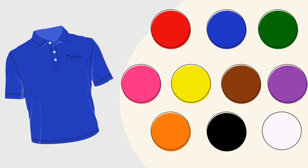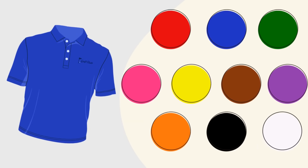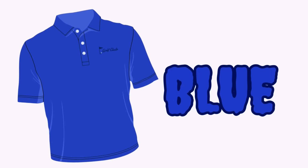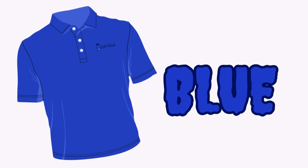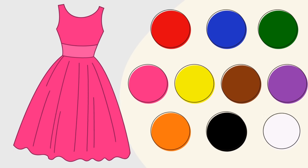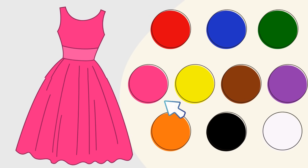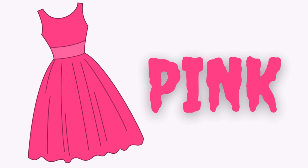What is the color of this shirt? Good. Shirt is blue in color. What is the color of this dress? Good. It is pink color.